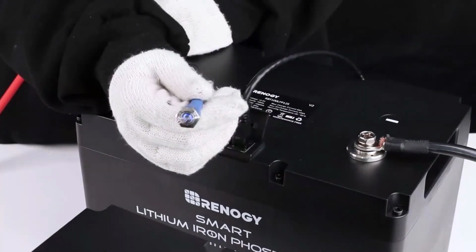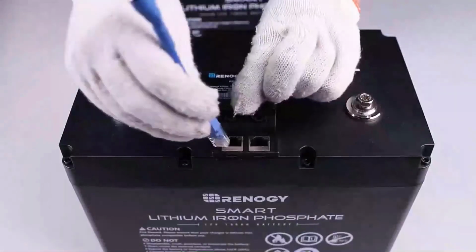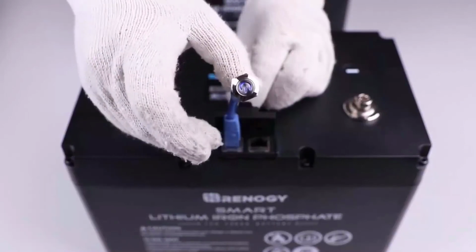If the inner battery communication is not enabled, please disconnect each battery and use the activation switch to switch each one individually into shelf mode.